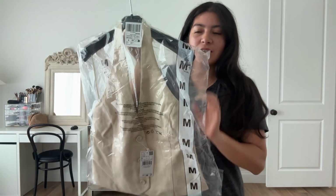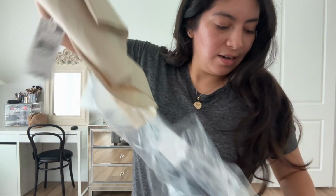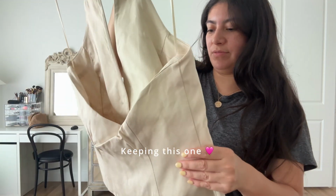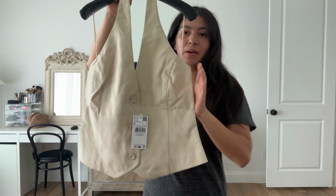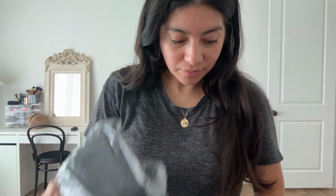Okay, the first item I got was this little halter top situation. It's a linen material as well. I think it's so cute. I don't really remember the pricing, but I got it in a medium. It's really cute. Hopefully it fits. If not, some of this stuff will probably have to get returned.